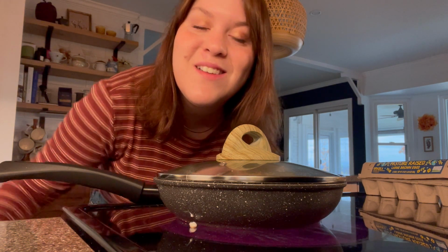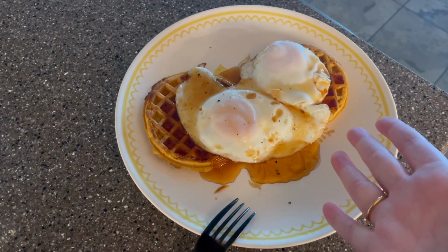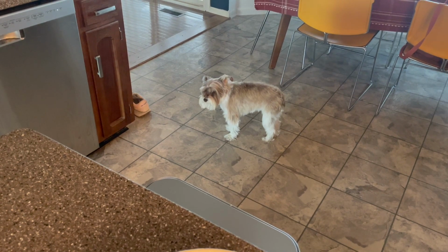I'm just making eggs and waffles, and maybe later I'll have my bread. But I just want waffles really badly because they're pumpkin spice waffles, or they're pumpkin waffles from Trader Joe's, and I love Trader Joe's. Ta-da, breakfast of champions. Also, Mavis is so pouty right now, but I don't give a rip.